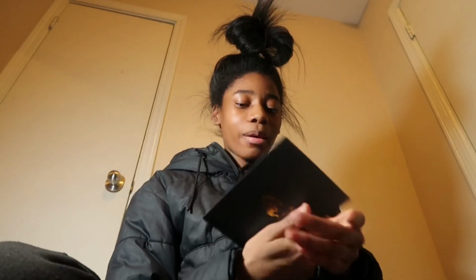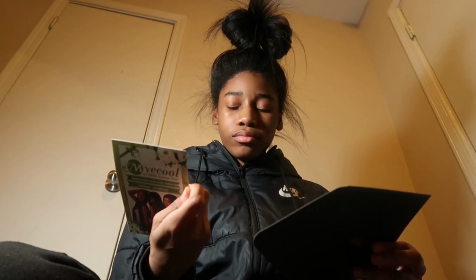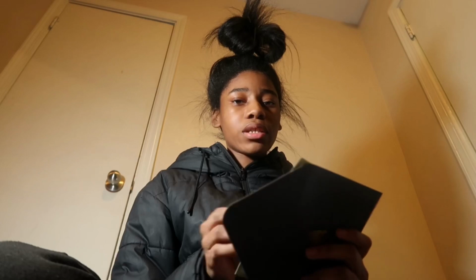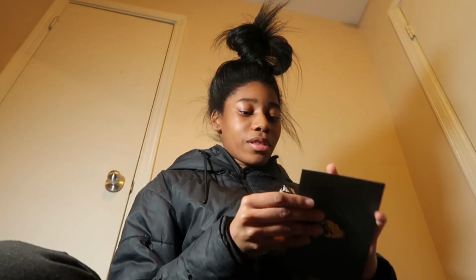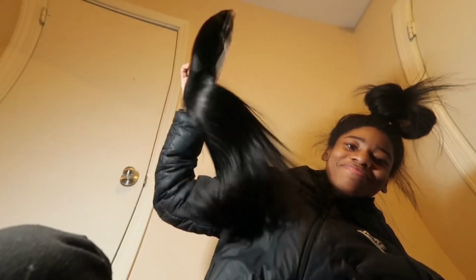Let's see. Okay, this is it. Just a little wig cap. Let's see what's in here. Okay, it's basically just a customer service thing. It's cute. It's cute. So yeah, y'all, I'm gonna get this wig installed, and I'm just looking bad, like 28. But this is what the wig give, y'all. There's nothing much really to it, but let's get into the other items.